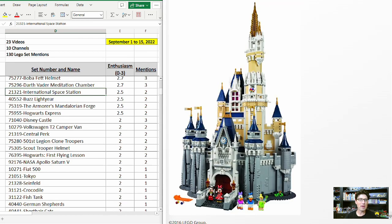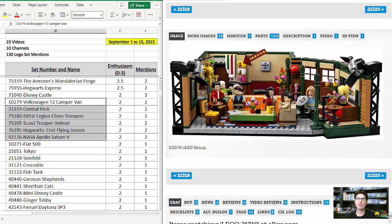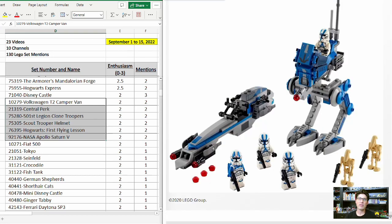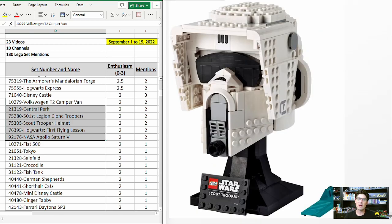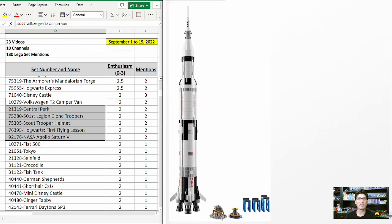Next up, got 3 mentions with a score of 2, the Disney Castle. And now the next 6 sets got 2 mentions with an enthusiasm score of 2, starting off with the Volkswagen T2 camper van, then the 21319 Central Perk, the 75280 501st Legion Clone Troopers, great for army building. Those minifigures look outstanding. One of my sleeper picks, 75305, the Scout Trooper helmet, and a definite winner right here, 76395 Hogwarts First Flying Lesson, and then another definite winner, 92176 NASA Apollo Saturn V.